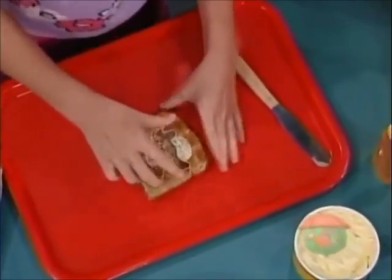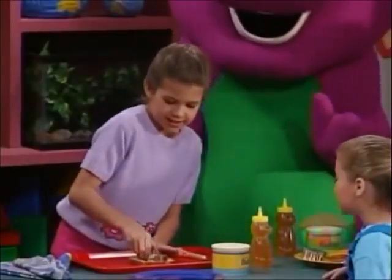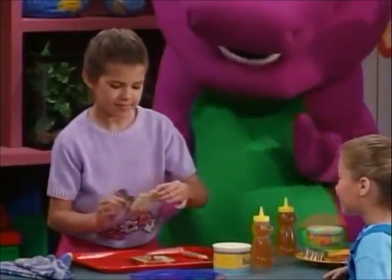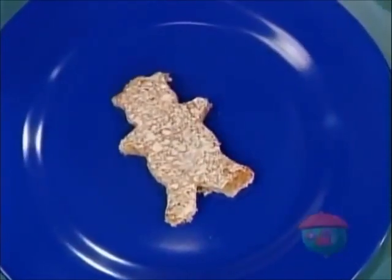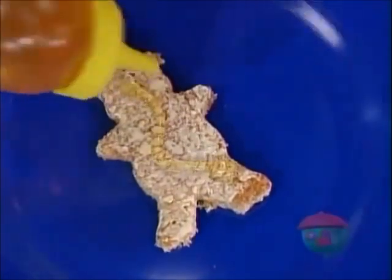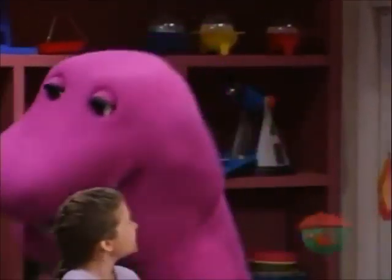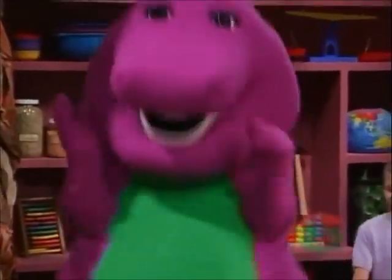Then, you cut the toast with the cookie cutter like this. Oh, it makes a bear. Then, you pour on the honey. I like honey. And you've made teddy bear toast. Well, if every bear is as sweet as this, I'd be happy to meet them all.